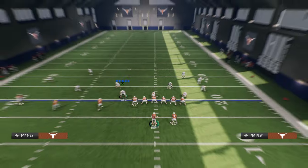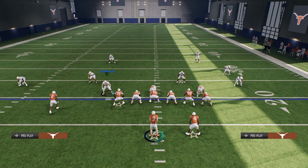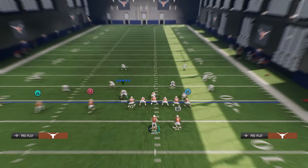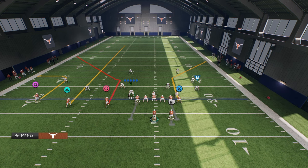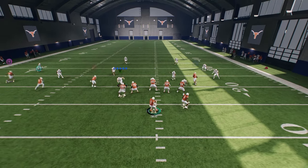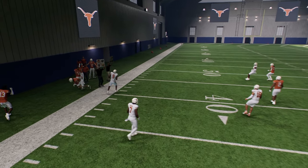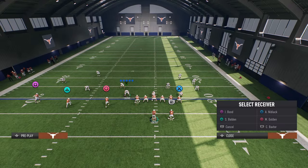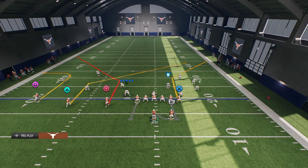So this is essentially going to destroy cover three and cover four. I'm going to talk a little bit about cover two with this as well. But that was cover four. Now I'm going to show you cover three, and then we'll also talk about curl flats. In my experience running this play a lot lately, curl flats don't really cover this, and you kind of want to throw it almost like a corner route, up and to the left, basically. So you're going to see here, I'm just looking to the left side.